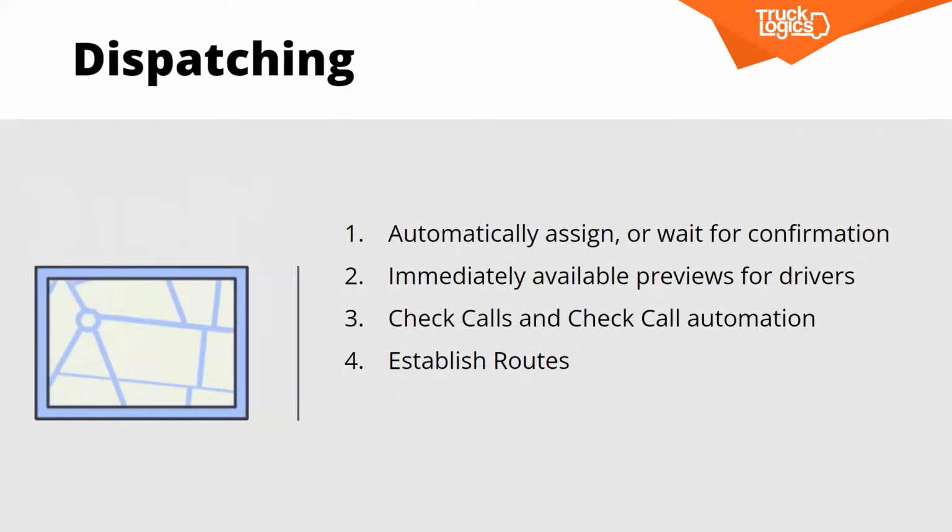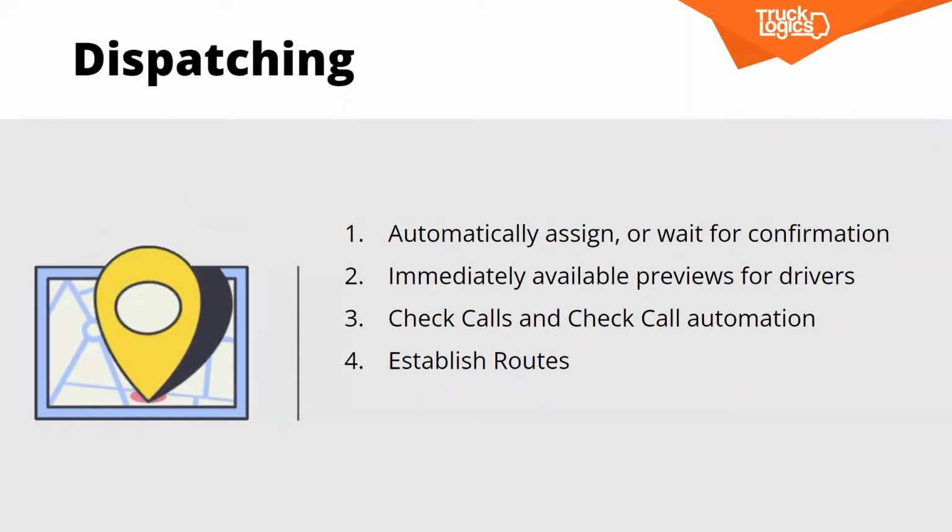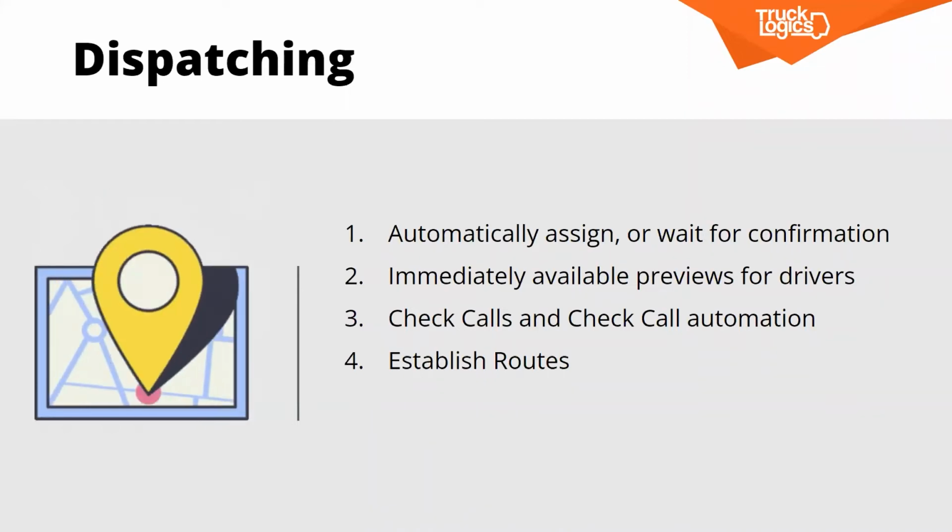Next up is the route establishment. A lot of times you're going to have things like starting locations. He's starting from home. He's returning to base. He's deadheading out somewhere. He's got a bobtail back to the yard to hook on, whatever it might be, this, that, and the other thing.